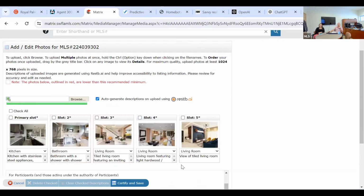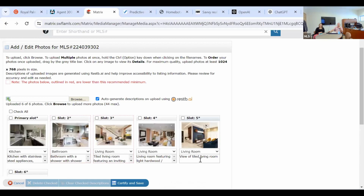And as we're going, you'll see it's got living room. It's posted that with living room features. And I know that there have been comments about how small this is using Reshape AI and not being able to read it and how people want to expand it. But it doesn't really give a whole lot of description, but it does have on here: tile living room featuring an inviting chandelier and raised ceilings. I can promise you that's a lot better than what I would have put.